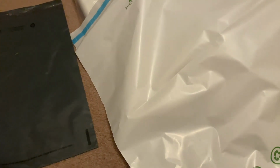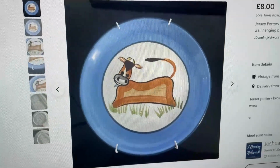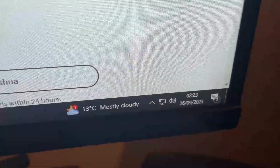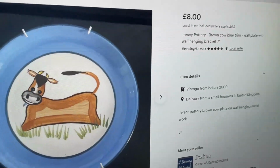But yeah, I will be packing this too now, and then we'll be moving over to the Etsy, and I've got one Vinted order, I believe, and maybe a Depop. I'll have a look. I've just picked this and packed this without even showing you. It's, in my defense, 2:30 in the morning, and I've got to be up at 7, so I better hurry up. Anyway, this sold for £8, free postage.